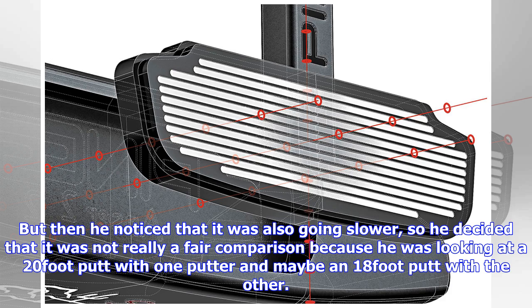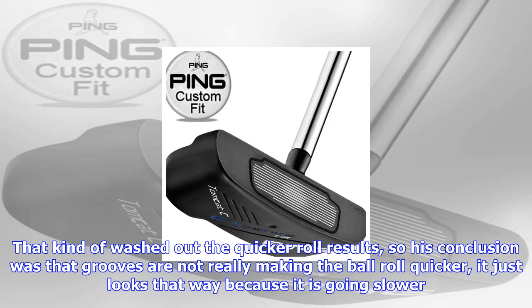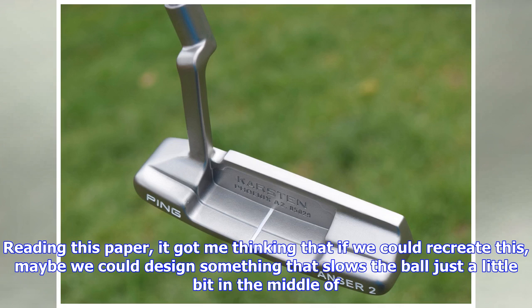But then he noticed that it was also going slower, so he decided that it was not really a fair comparison because he was looking at a 20-foot putt with one putter and maybe an 18-foot putt with the other. So he swung the grooved putter a little harder to get it back to 20 feet. That kind of washed out the quicker roll results, so his conclusion was that grooves are not really making the ball roll quicker, it just looks that way because it is going slower.